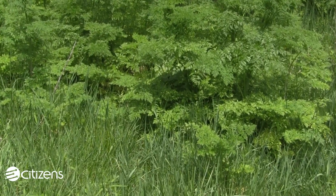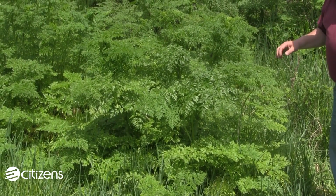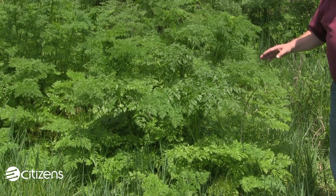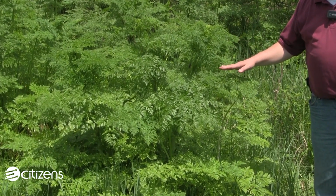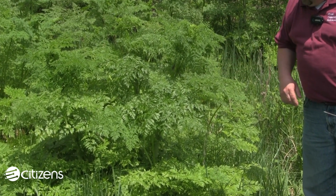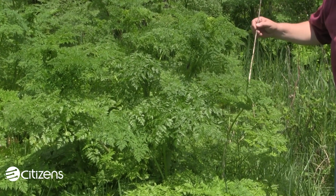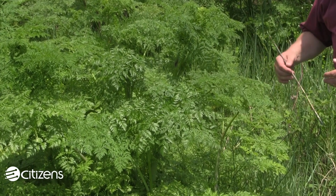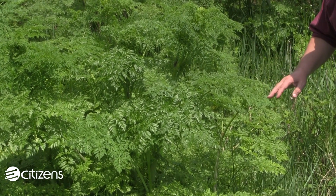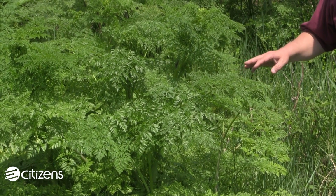I wanted to point out two plants that we have right here. The first one here to the left is our poison hemlock. And poison hemlock this time of year kind of comes up, has that very fern appearance in its leaf, almost a fern looking leaf. It looks like a soft material in which to touch. And our concern with this particular plant is that it is poisonous.